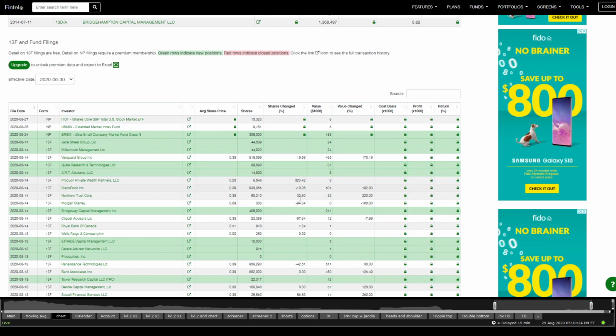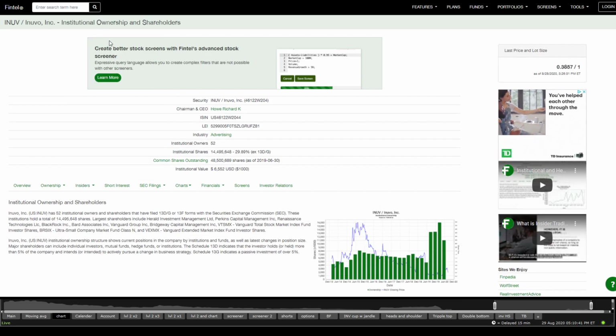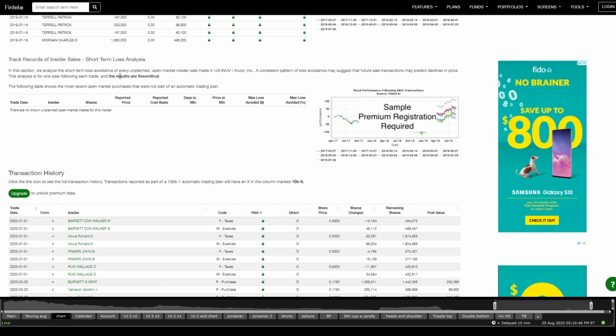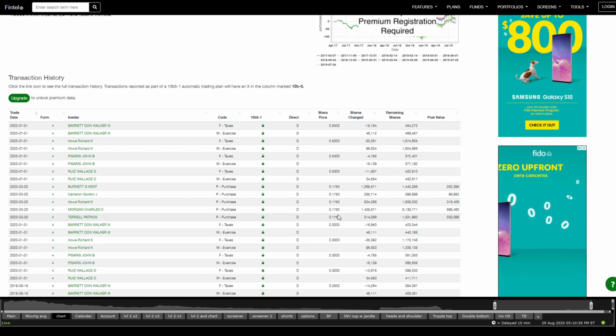BlackRock has decreased by 10%. Morgan Stanley has decreased by 94%. Northern Trust Group has increased by 33. Cattle Advisors 57. But Bridgeway Capital increased by 400. So more of mixed news. Nothing significant that rises for me here. Although some bigger names like BlackRock and Morgan Stanley are a little bit decreasing their shares. That might be interesting. No significant insider purchases, unless you go back to early on in the year. It was around 1750 when the majority of them bought.